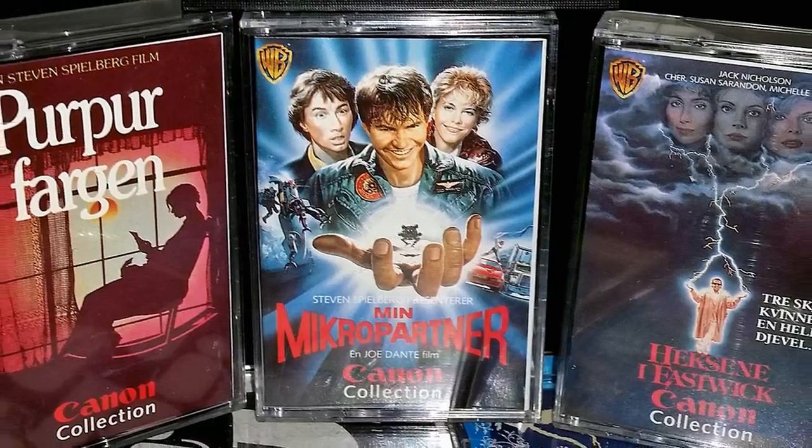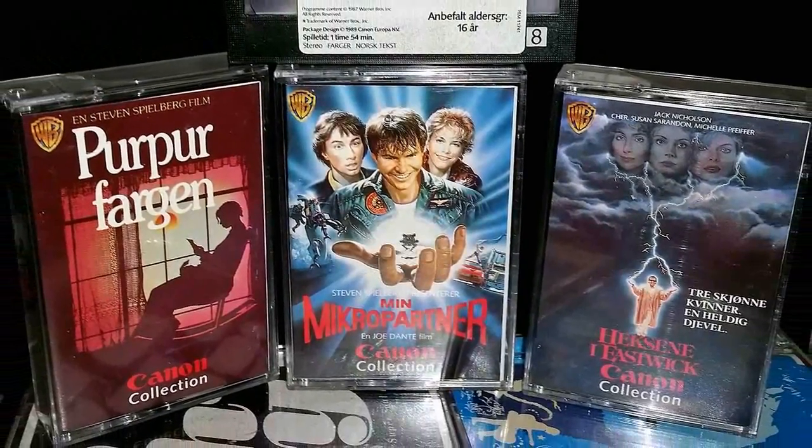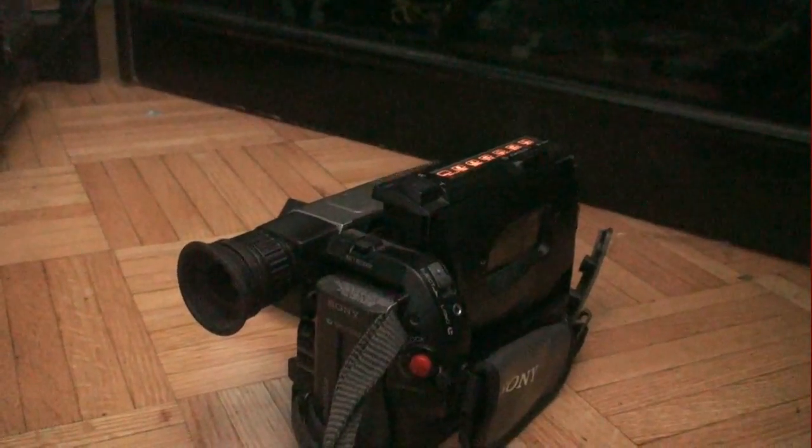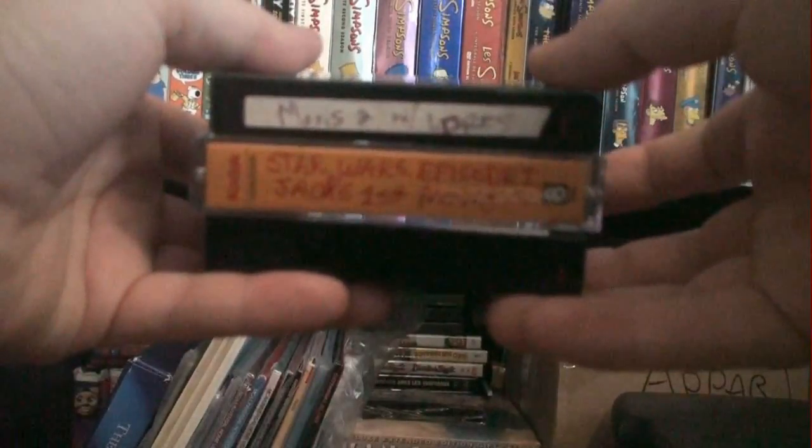For those unaware, Video 8 was a novelty, but kind of an interesting format, releasing movies on small recorded tapes that were mostly used for family home movies. Hell, my first movies were made on this format.